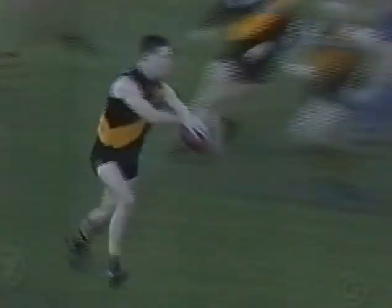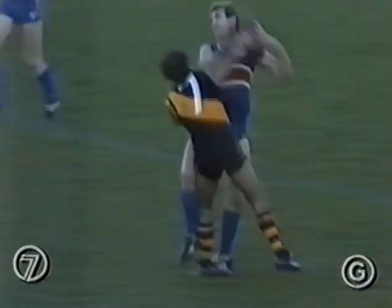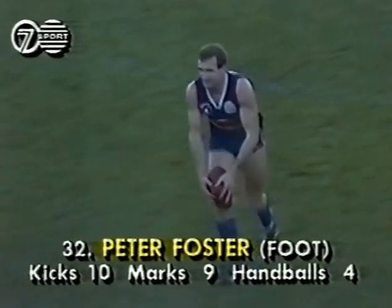At three-quarter time. Lambert having an influence on this game. Gets it out to Lees. Lees the long kick down towards half forward. Well judged mark by Foster. And a timely one. Needs to settle it down. 9 marks to Peter Foster from half back.